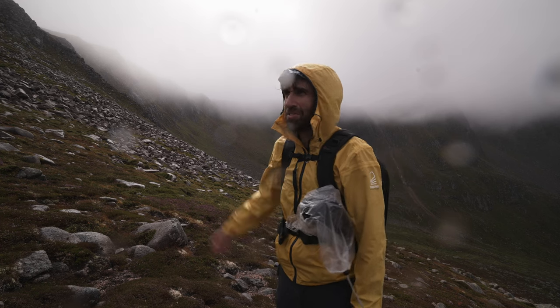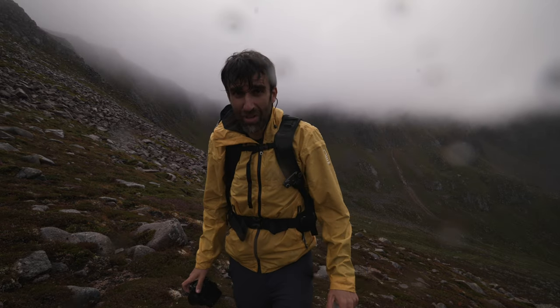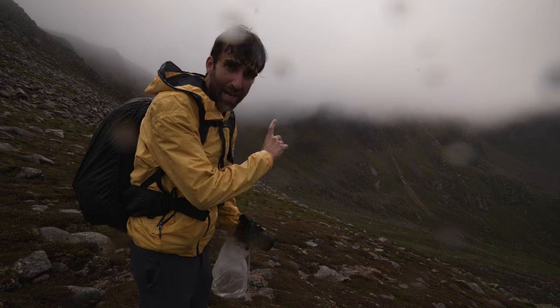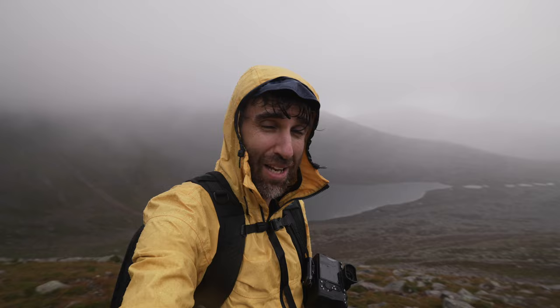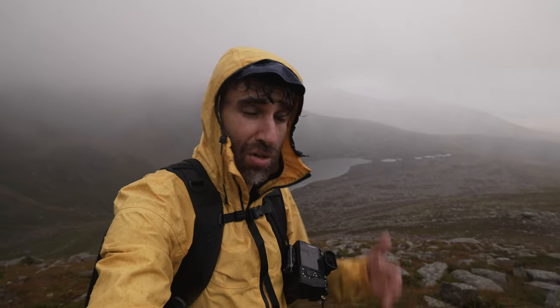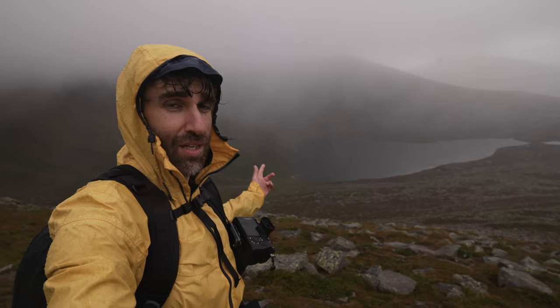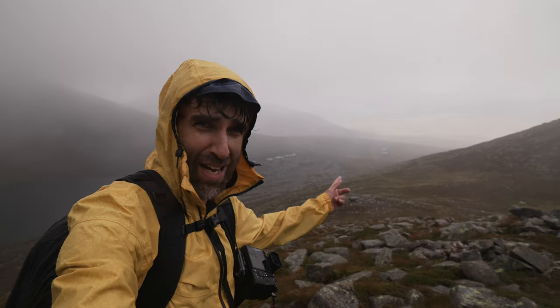And now the sun wants to come out. Whew. I'm glad it's not raining anymore. I'm glad it's kind of sunny, but I'm not going up there again. I'm tired. Well, maybe the mountain was feeling bad for not showing me the view, or it just wanted to show off. But I got the view of Lochnagar and the valley over there.